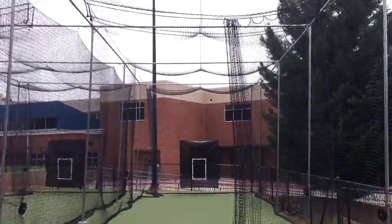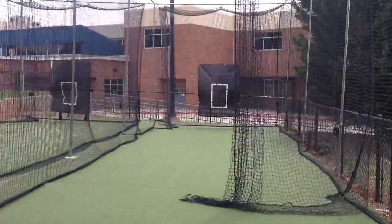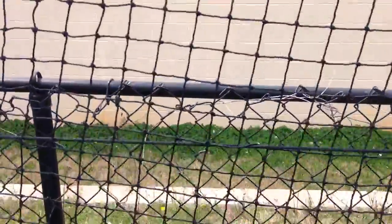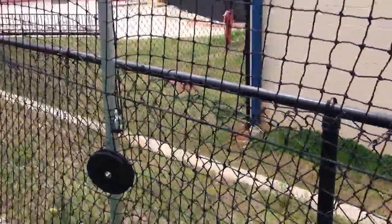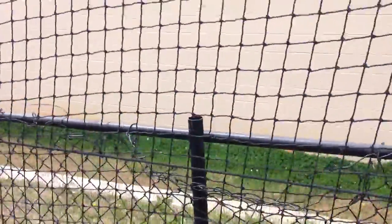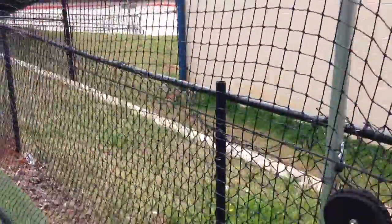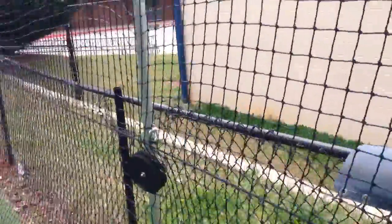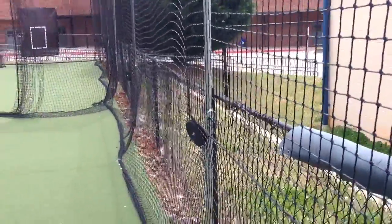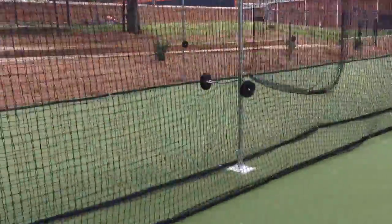Here's another curtain. As you can see, there's a little rope right here that's attached to it. Reason for why is because there's no padding on the other side of this, and you can see the fence. Therefore, the reason for the rope is so the net won't get damaged and get stuck on this fence. So it's a pretty cool idea. Let me show you.